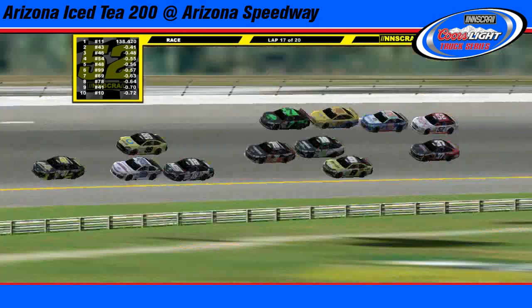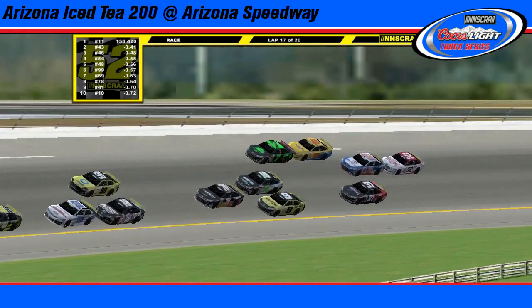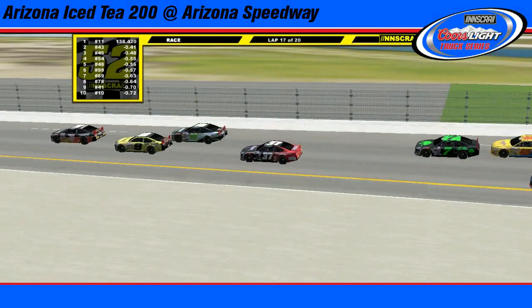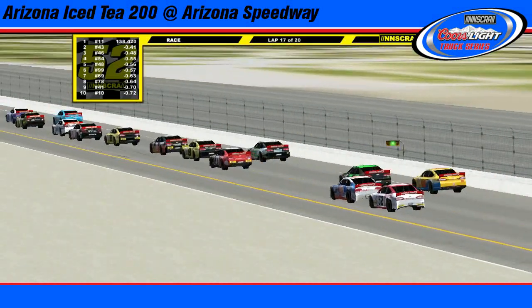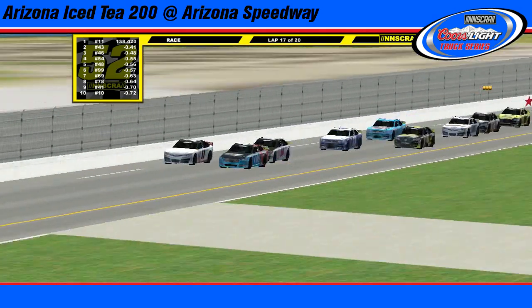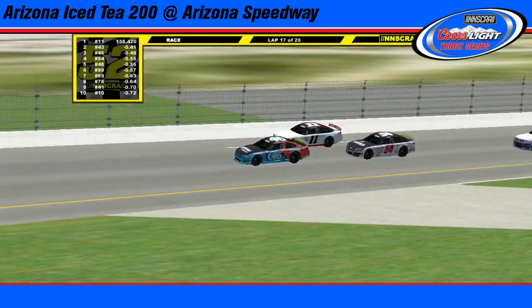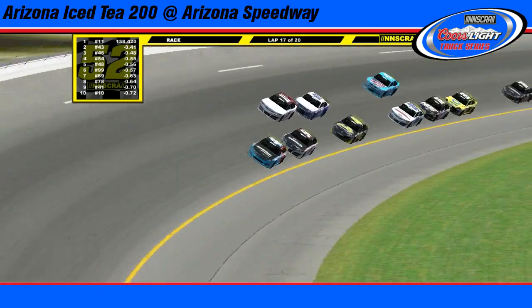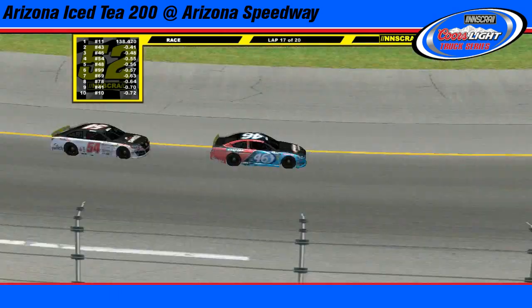Drivers up on that high line got completely freight trained, and one of them was Logan Cloud in the 48, as well as Jonathan Wong in the 37. They lost a ton of positions because of that traffic. Battle for the lead, and it's over as quickly as it was on. Patrick Smith will go back to the front. Jake Smith follows in line. He'll move to 2nd.